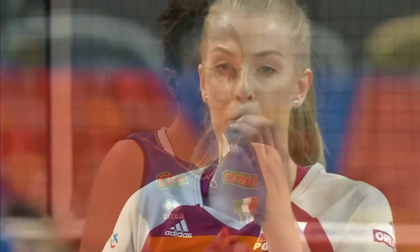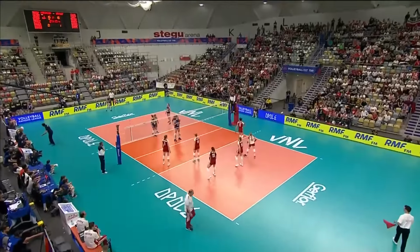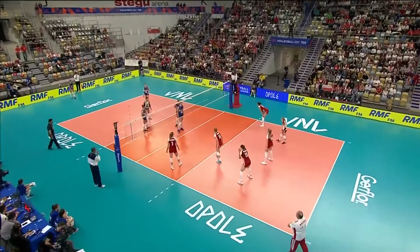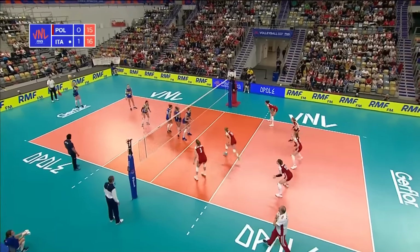So the same emphasis from the coach about going too early on the jump. Too much down the centre. Need a bit more variety. Nicely poised here. Italy 16, Poland 15. And Italy will serve at the restart.